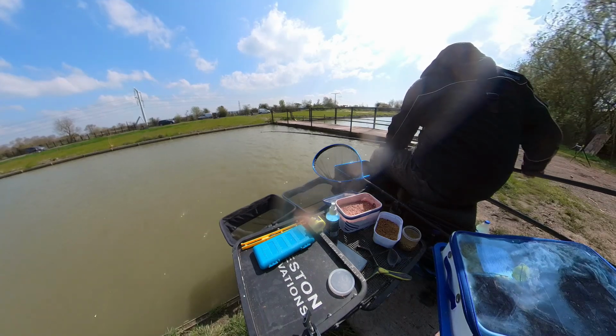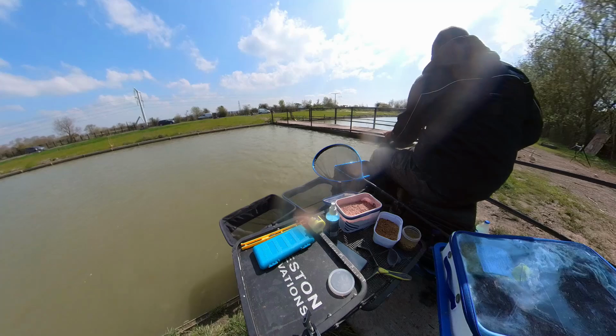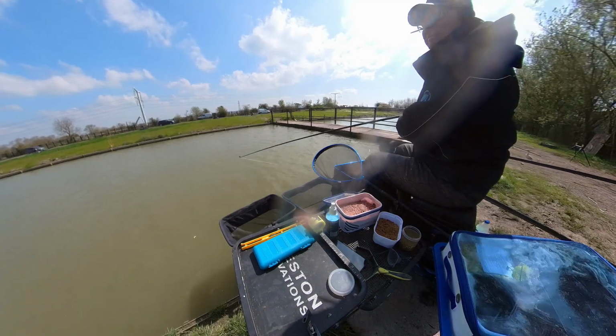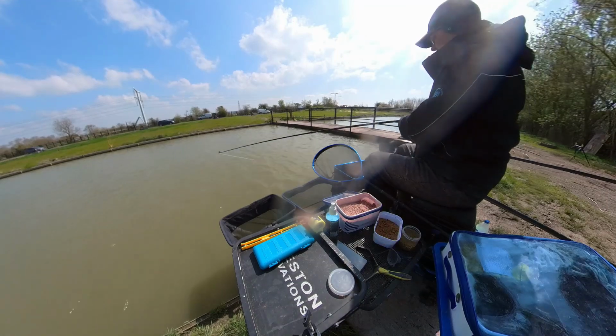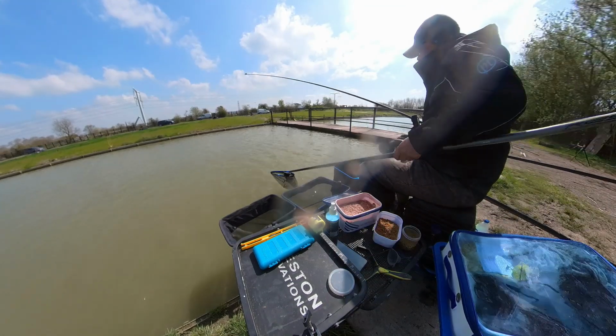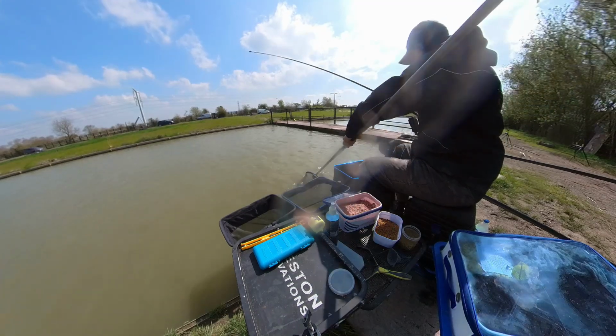So what I found is if I got a bite before I sort of got a metre down the swim, it would be a roach. But if I let the rig run sort of down the swim a little bit and hold it back about a metre down the swim, I would start to catch a slightly better quality fish like skimmers and small carp.